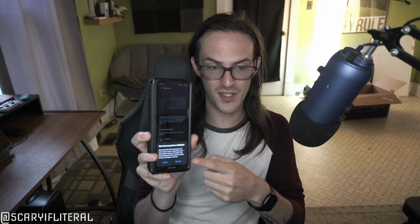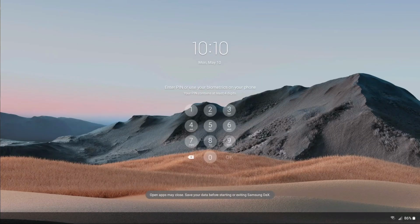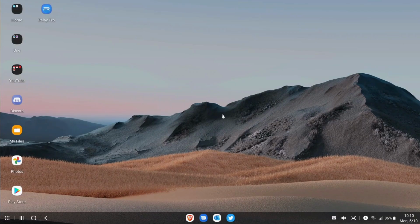On my Z Fold 2, if I swipe down my notification shade and I simply touch the icon that says DeX, I'll get a menu that pops up and it will see my computer. I will then hit Start Now. We'll look at that screen now. It has loaded in. I'm going to unlock my phone, which will unlock DeX. And I'm now in the DeX environment, and it works really, really well.